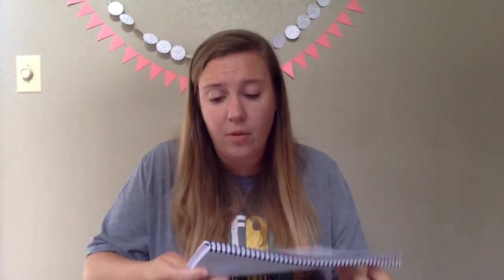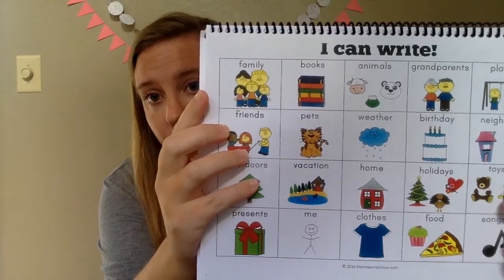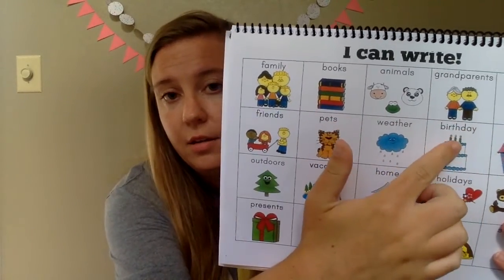or anything really, if they have the words on there already, so like if they want to write about their birthday, there's the word birthday right there. So my birthday is on August 15th, or whatever their birthday is, whatever they want to write about. And that kind of finishes it up for me.